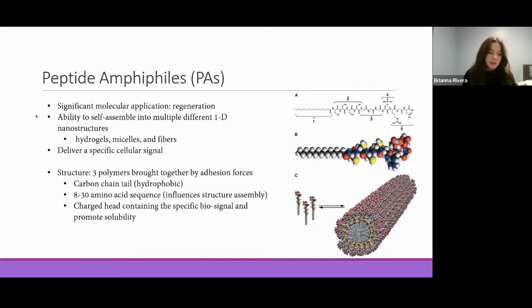Currently, they are being used in medicine. There was a new cancer drug developed for treating neuroendocrine tumors, excuse me. They also have been shown to slow internal hemorrhaging that's not able to be stopped just by applied pressure. But most importantly, they're really studied in regenerative medicine.